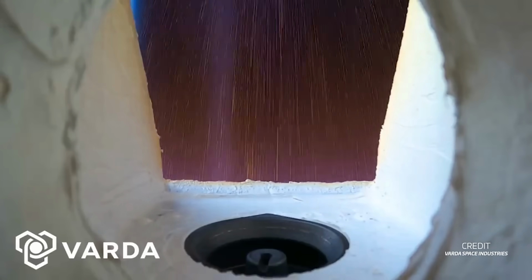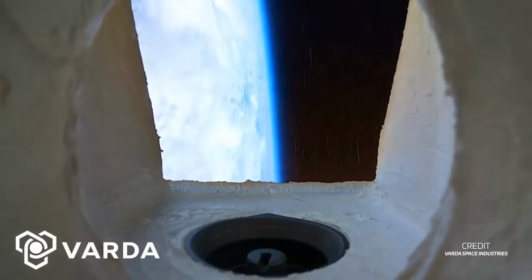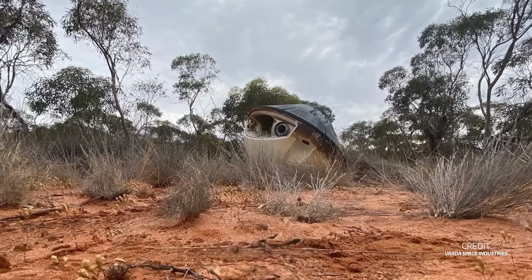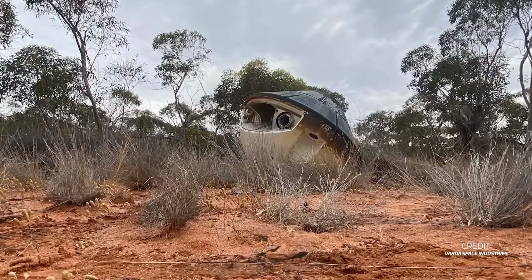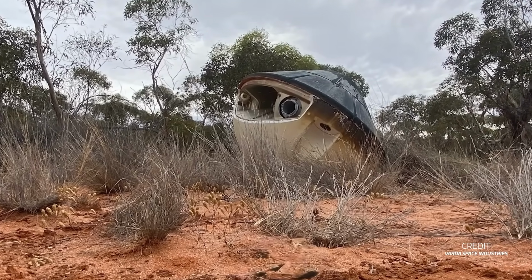The propulsion module conducted a de-orbit burn on February 27th at 13:52 UTC that initiated the spacecraft's return to Earth. According to the company, capsule separation should have happened at 14:22 UTC, followed 17 minutes later by parachute deployment ahead of a soft touchdown at the Koonibba test range in South Australia.